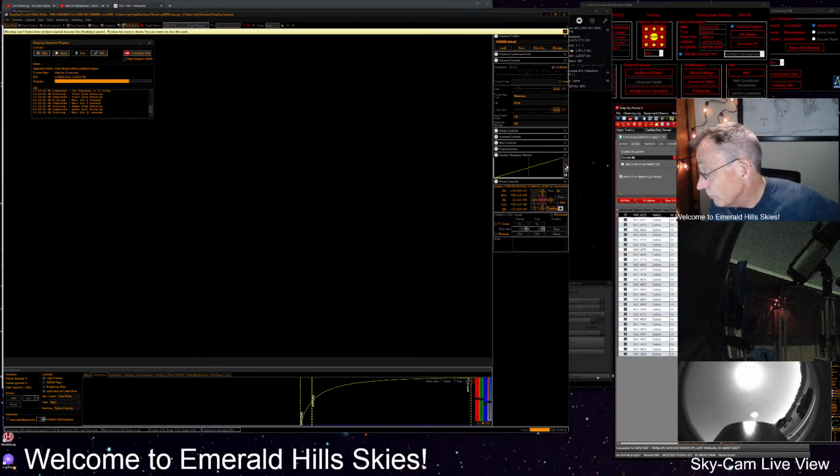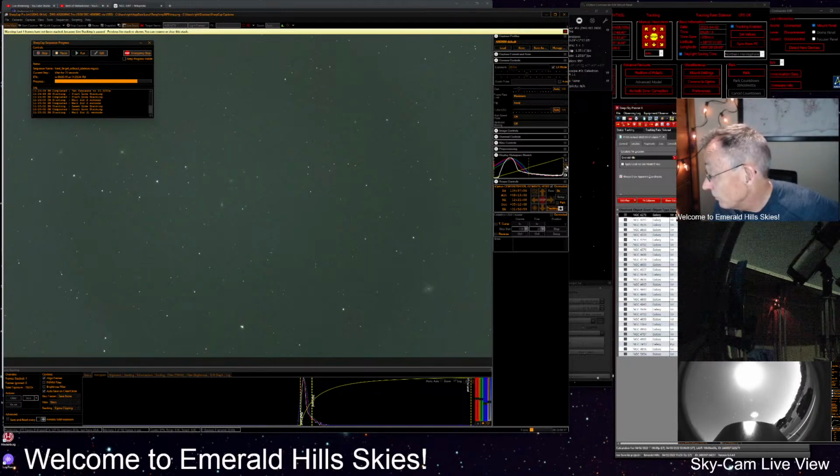A long tidal filament was detected associated with 4660. This appears to indicate a past gravitational interaction with another galaxy. Cool.